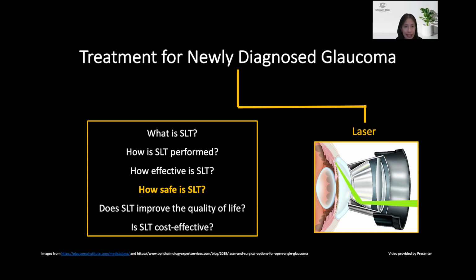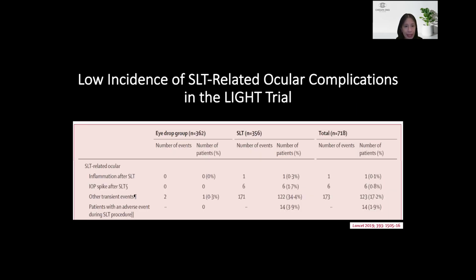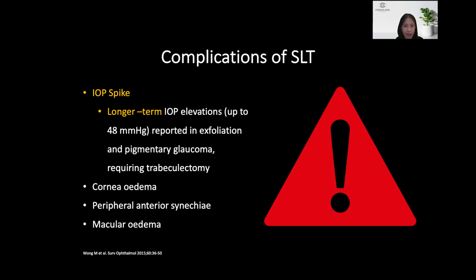How safe is SLT as a primary procedure? The rate of SLT-related adverse events was low in the Light study, with IOP spike occurring in only 1% of patients who underwent SLT. This is lower than that reported in other SLT studies and could be because performing SLT at an earlier stage of the disease may reduce the incidence of SLT-related complications.